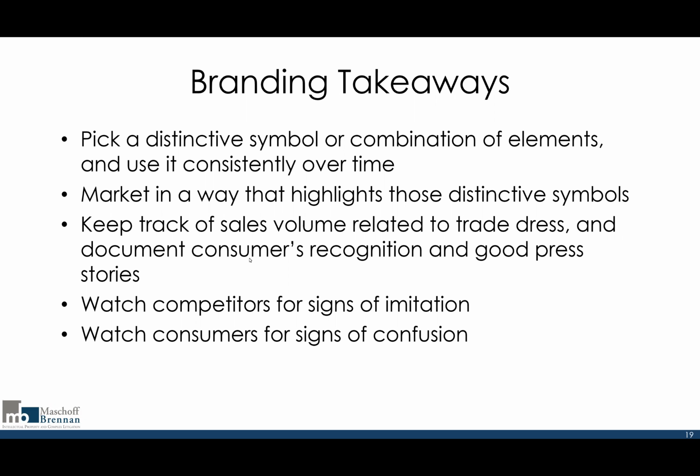Okay, perfect. Thank you. We have another good question here. It says, it seems like developing a strong trade dress is something that requires planning and maybe years of execution. Where is the best place to start? Well, you just start by deciding what you want the look to be.